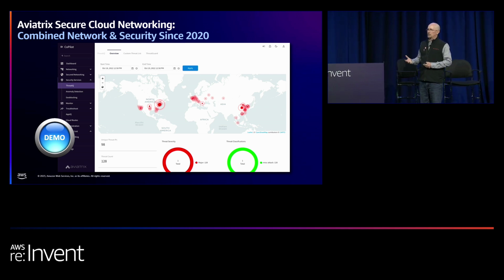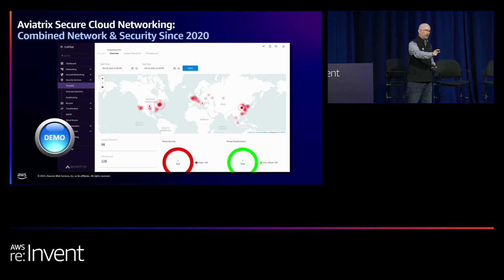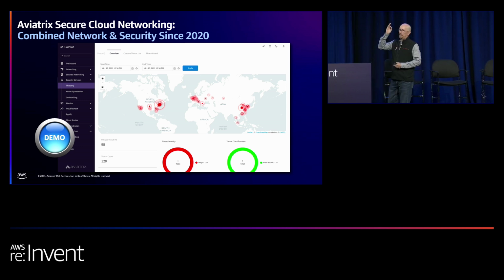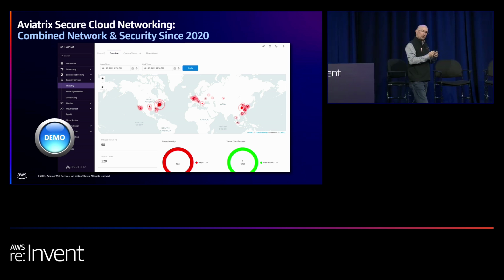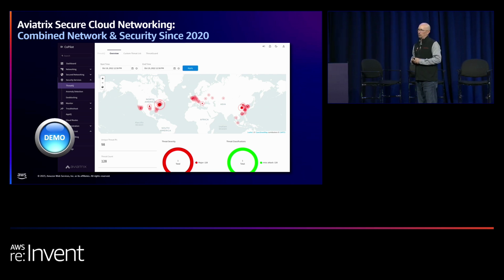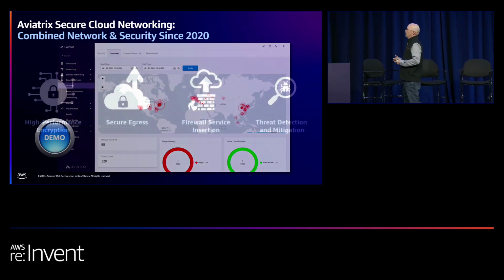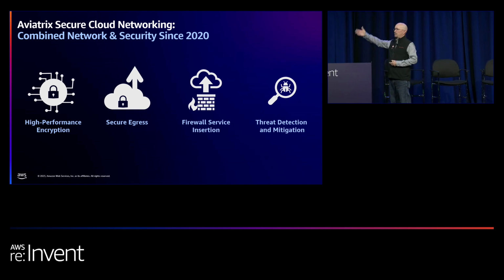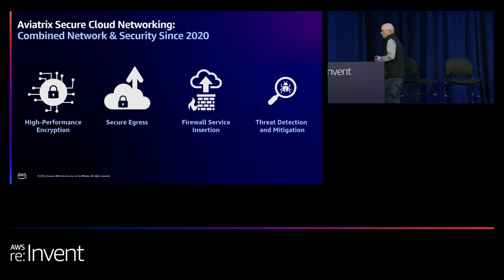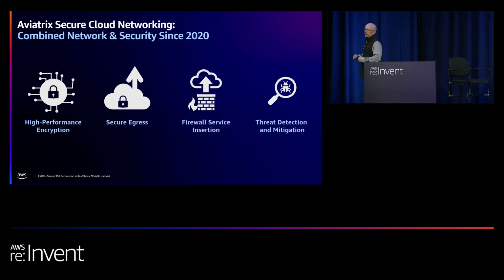But what it allowed us to do is identify anywhere that there was something talking to a malicious code or malicious IP, and we could actually shut it down because we had the capability in the network to create that blocking rule. And now what we've done is we've taken that further, and we're doing a lot of other things in security. And I want to introduce Chris McHenry, who runs our product management.